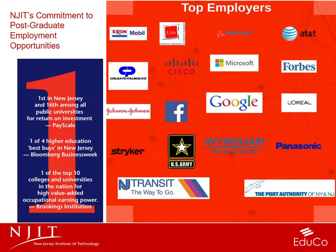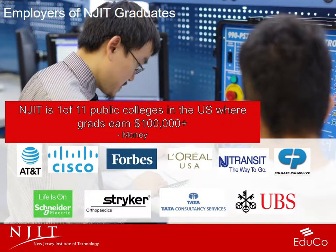Again, they come to NJIT because they know the quality of students that we are producing, and they know that they're very well prepared to not only make an impact in their industry, but also be a strong workforce for those companies. One of the good things about NJIT is that we were recently ranked by Money Magazine as one of 11 public colleges in the United States where graduates can earn up to $100,000.